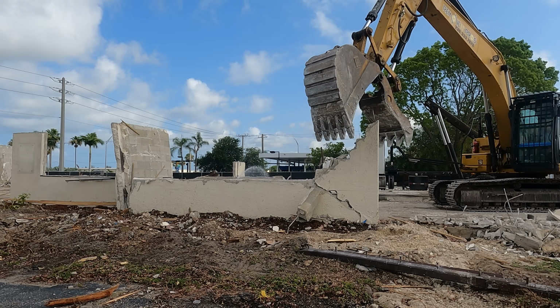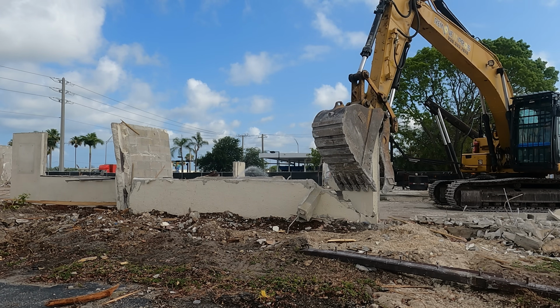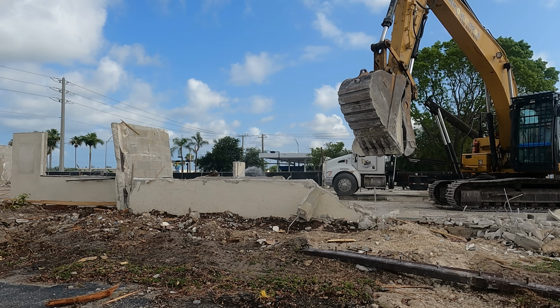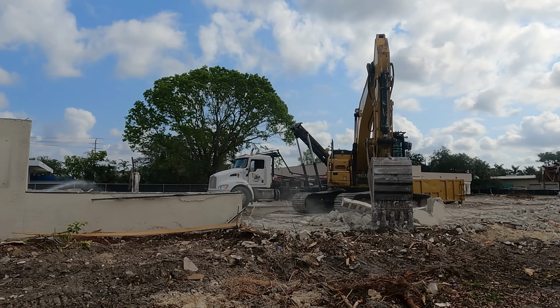If you think about these machines and the amount of work that they can do that we don't have to physically do anymore, it's kind of like the AI coming in and doing massive amounts of work for us. Everything's changing right now.